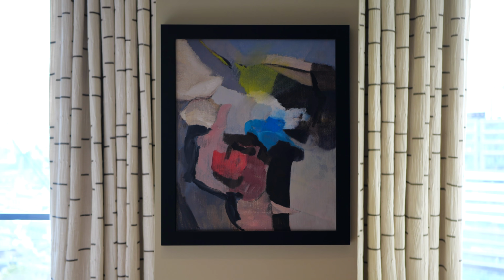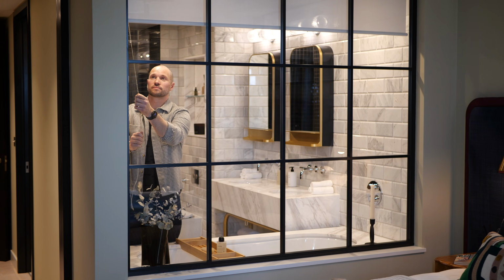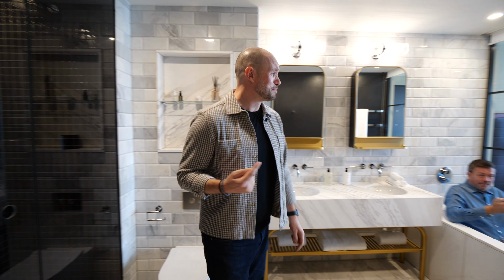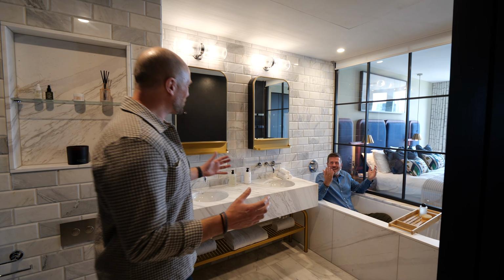And also what I love is the ensuite here, the crystal glaze window directly in front of. Don't worry, you can make it private if you want to, or for the exhibitionists, you can keep it open. Let's go and have a look. Oh, sorry, we have got the exhibitionist in here. Oh, you've caught me. Ed, sorry to disturb your bath.